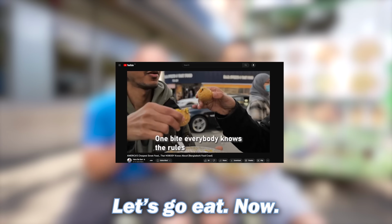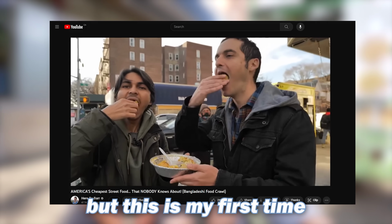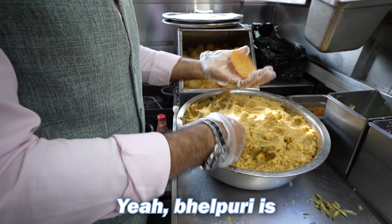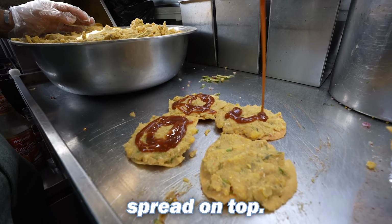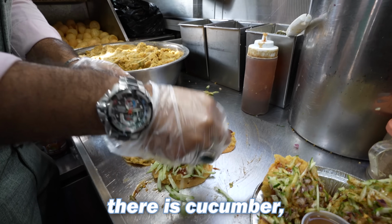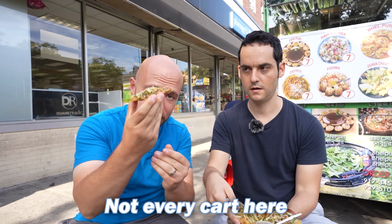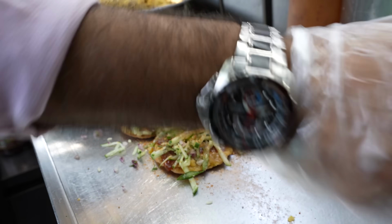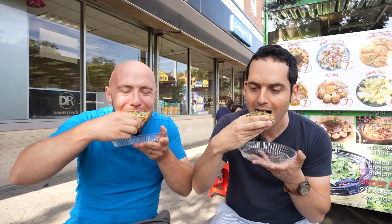Let's go eat. Now, I've done the Fuska thing so many times with you and others, but this is my first time eating bell puri. We got 2 things I've never tried before. Let's go through them. Yeah, bell puri is very interesting. It's very thin, fried on the bottom. There's chickpea spread on top. There's tamarind sauce. There's cucumber, a little bit of cilantro, chopped red onion. Now, not every cart here sells this either. I'm only saying this because my wife is from Mexico, but it looks a little bit like a tostada, like a Bengali tostada. Yeah. So let's do this.